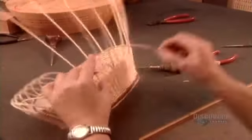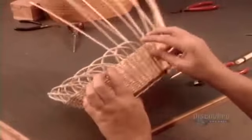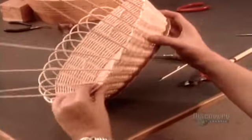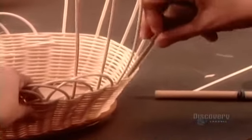Another more decorative way to finish the top of a basket is this arch technique. They trim each vertical stake, bend it into an arch, then tuck it into the basket 3 stakes over. This measuring tool ensures the arches are of equal height, while this metal device creates a space into which to tuck each stake.